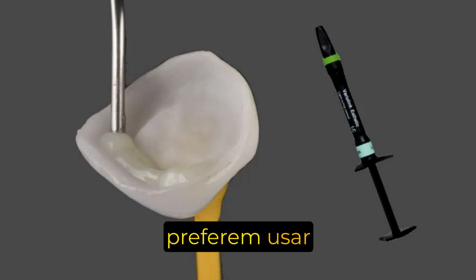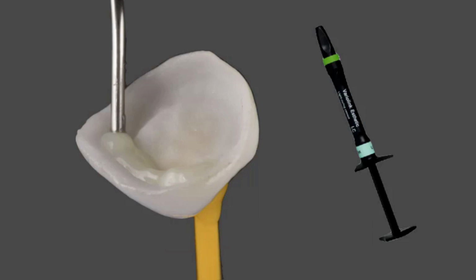While some dentists prefer to use heated composite as an alternative, many choose to use resin cement specifically designed for dental restorations. Veriolink Aesthetic Resin Cement is my personal choice due to its versatility and ease of use. This material offers both a light curing-only version, which provides a longer working time for precise placement and positioning of restorations, while the dual curing version ensures proper cementation of thicker restorations.